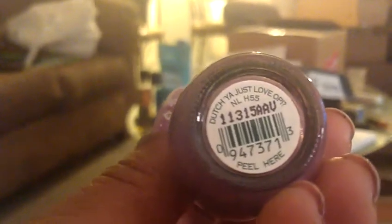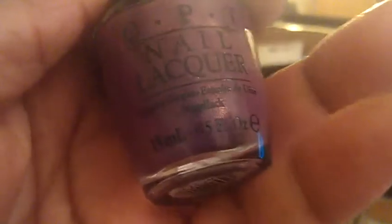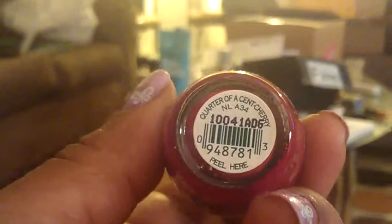The next shade that I have here is Dutcha Just Love OPI, another Holland shade. I actually raved over this one and the purple one from the China Glaze line, Gothic Lolita. In fact, those were the first two collections where I purchased every polish in each one. So 24 bottles of polish between two paychecks was a lot.